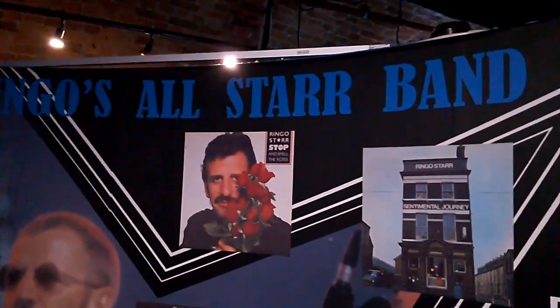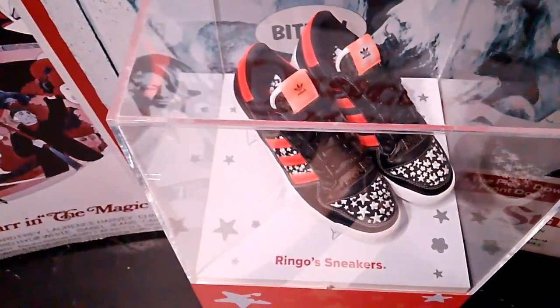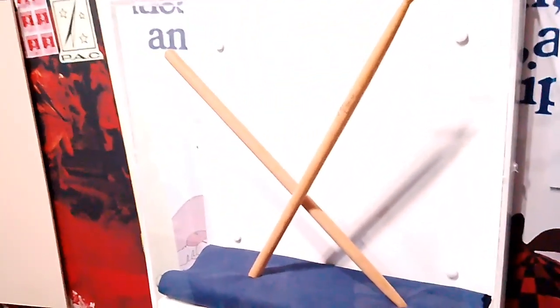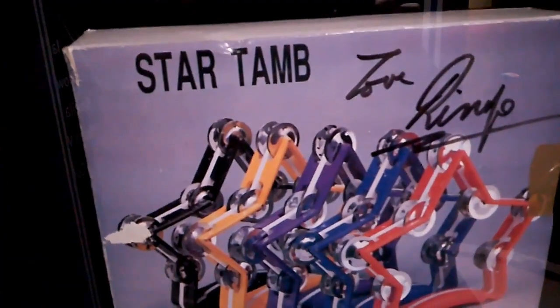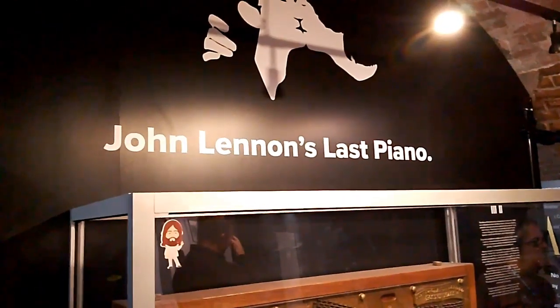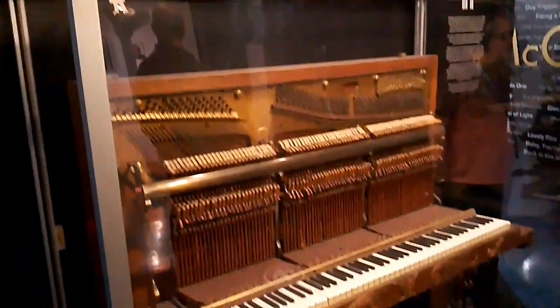So his drumsticks, signed there, eh? Looks just like Ringo Starr. John Lennon's last piano. So he sat there and played that day. That's worth some money, eh? They lay in bed there and protested.